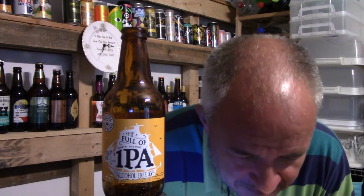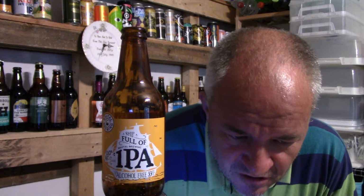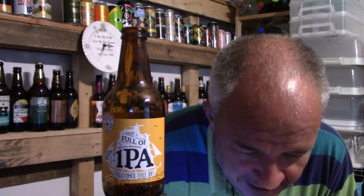So let me smell it without my hands anywhere near the glass. So a subtle hoppy aroma emanating from it. Notice the posh words. Does smell like a beer, really, in other words. Bottoms up. Or maybe not.